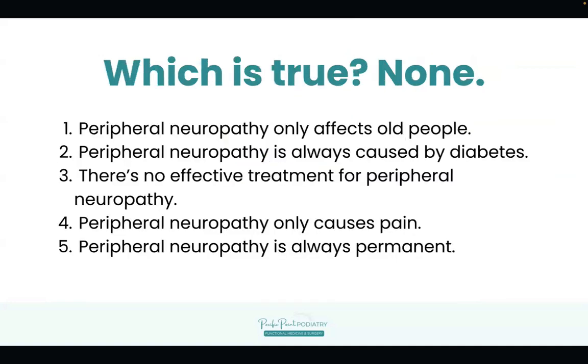So going back to the beginning of the presentation, I asked you some questions and I wonder if you got any of these right. Let's go through it. Number one, peripheral neuropathy only affects old people. And this is false, because you saw that it affects people with all kinds of medical conditions. And I've seen it as young as people in their 30s who drink lots of alcohol and develop liver cirrhosis, and they have nutrient deficiencies, and then they end up having irreversible nerve damage.